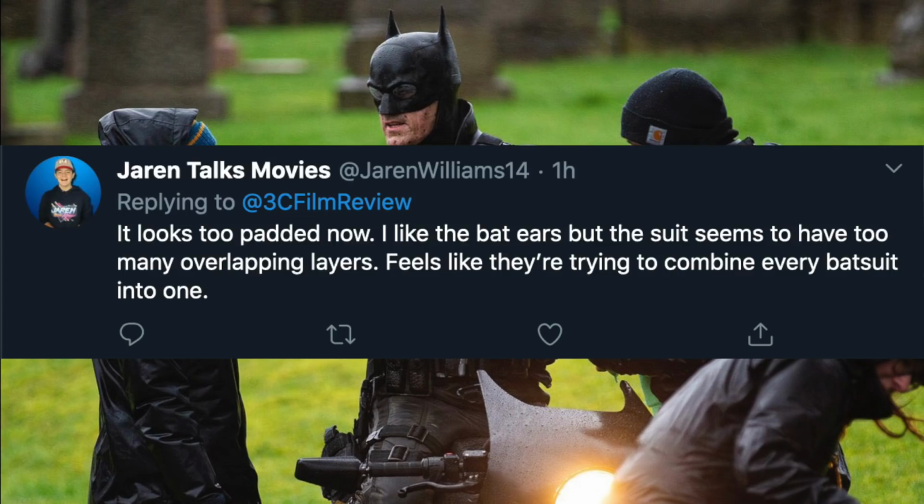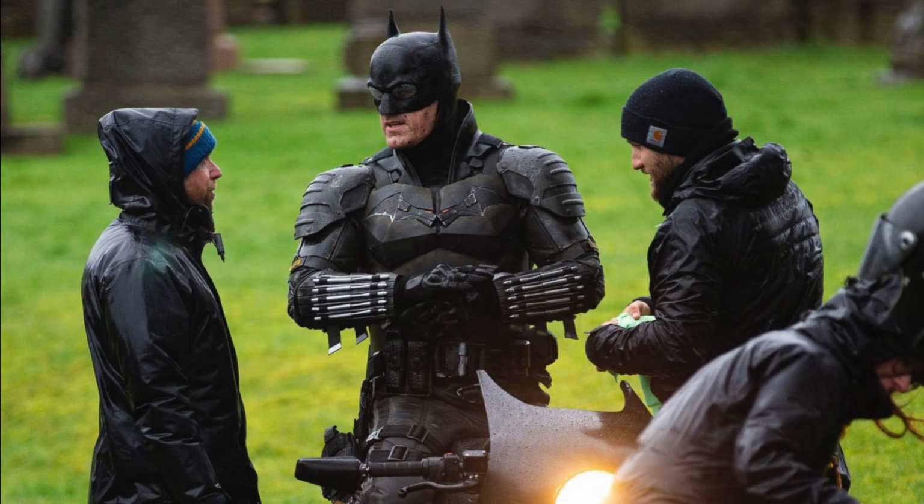Jaren Tuck's movie says, it looks padded now, like the bat ears, but the bat suit seems to have too many overlapping layers. Feels like they're trying to combine every bat suit into one. I kind of get that. I see what you mean. There are a lot of overlapping layers on this when we've gotten used to very sleek Batman design suits. This one looks a little more complex.